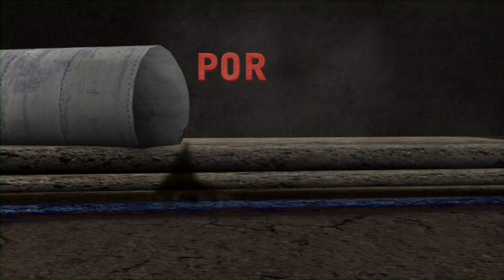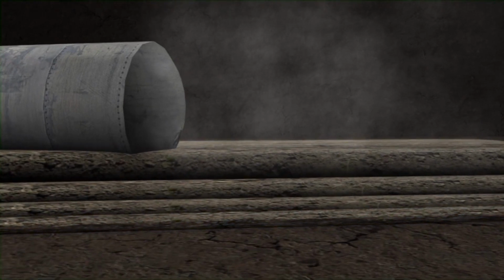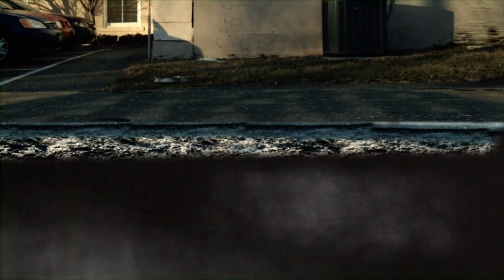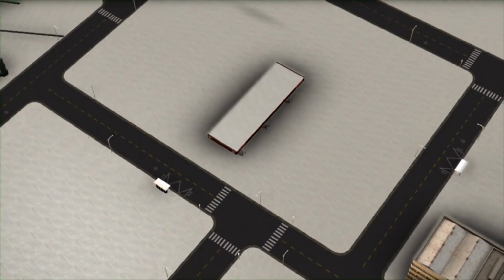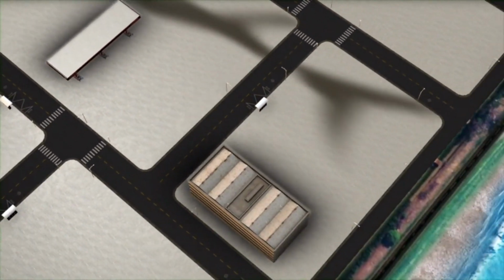Vapors are created as the volatile components of petroleum evaporate. Vapors emanate through the pore space of surrounding soils. When they find their way to basements, storm sewers, or any other nearby underground pathways, they pose serious health and safety issues. Sometimes these byproducts of a leak are obvious, and sometimes they're not. They hide, they disguise themselves. They infiltrate the local ecosystem until it's too late.